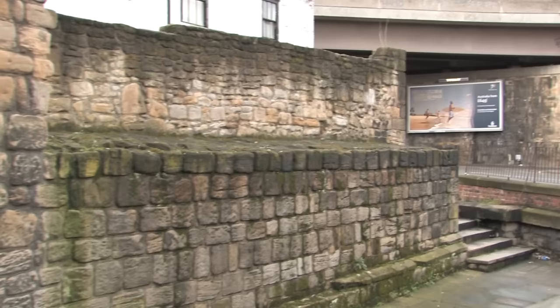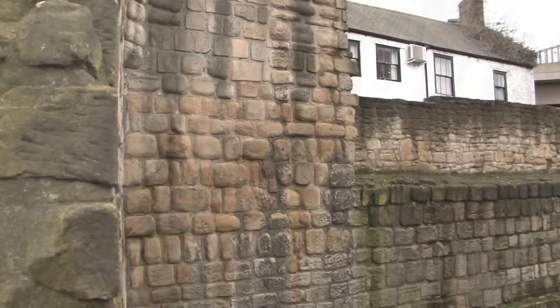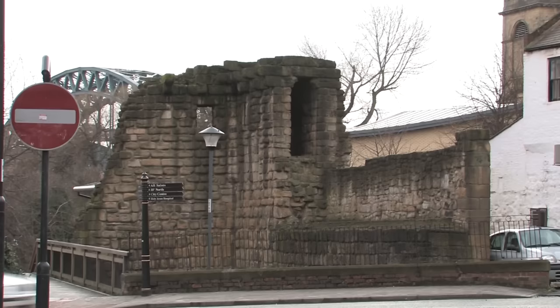This is a corner tower, one of 17 along a 3 kilometre or 2 mile long wall, which protected the town against the threat of invasion from Scottish armies. Much more of the old town walls survive in the west side of the city, and we'll see more of it later.